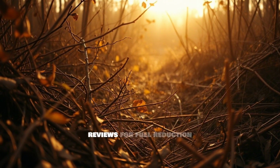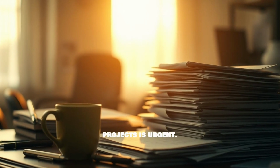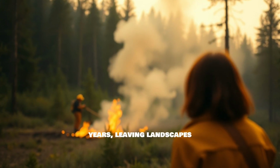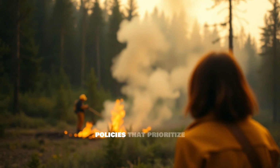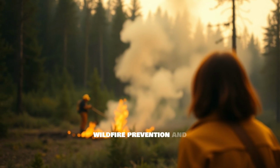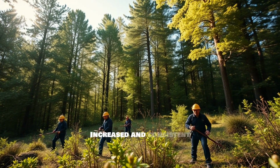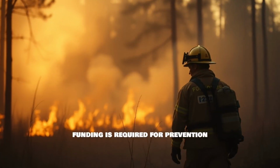Streamlining environmental reviews for fuel reduction projects is urgent. Bureaucratic delays can hold up essential work for years, leaving landscapes vulnerable. We need policies that prioritize wildfire prevention and allow critical projects to move forward efficiently. Increased and consistent funding is required for prevention programs.